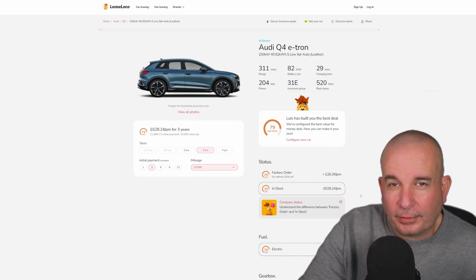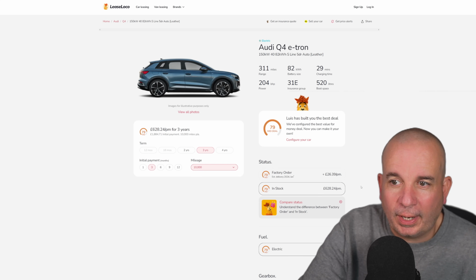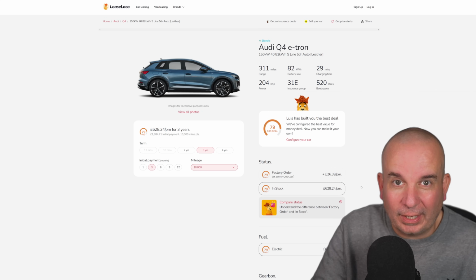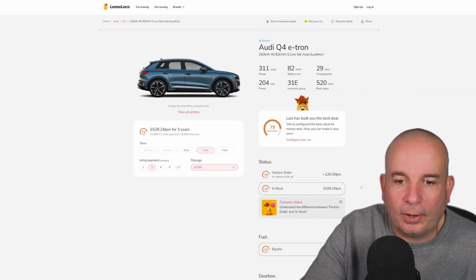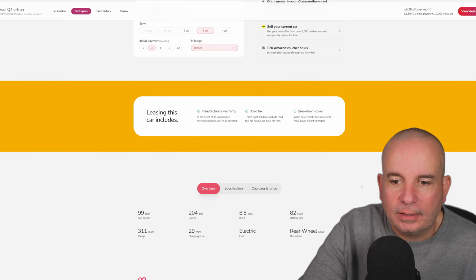I'm doing these this month in no particular order, by the way, folks, so bear that in mind. Audi Q4 e-tron is the first one we're looking at today. 150 kilowatt, 40, 82 kilowatt hour S-Line automatic with leather interior. 1,884 up front and 628 a month. It's in stock, so if you want this one, you need to act very quickly because it won't hang about very long.